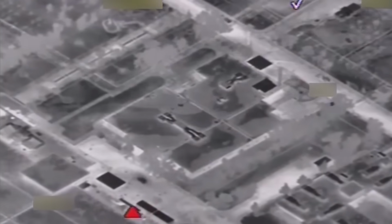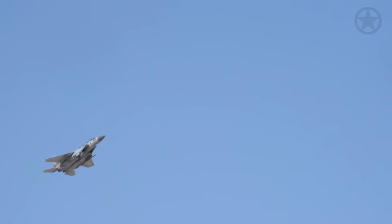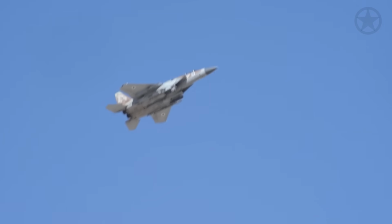Once it detects the temperature differential between a building and cooler ground, it switches to a narrow field of view, zooming in with 20x magnification. Even while moving at hundreds of miles per hour, the stabilization system compensates for aircraft movement with sub-milliradian precision. Even in turbulence, the crosshairs stay locked on target as if they were nailed there.